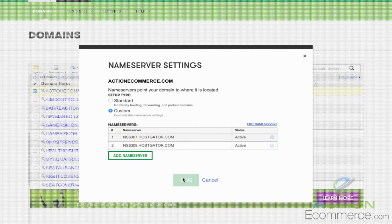I've seen this process take as little as a few minutes to upwards of a couple hours. This is because the domain registrar has to go ahead and forward your domain and point it to your new hosting. If your domain is currently with GoDaddy, let's say, you would just go ahead and click Standard. This would let GoDaddy know that your domains are already pointed to their servers.